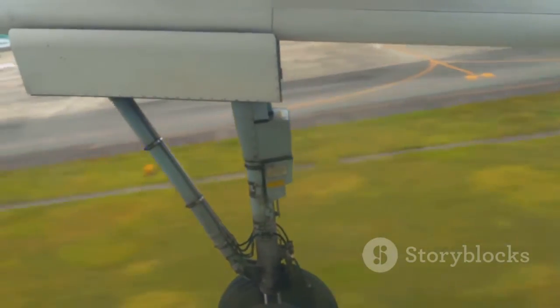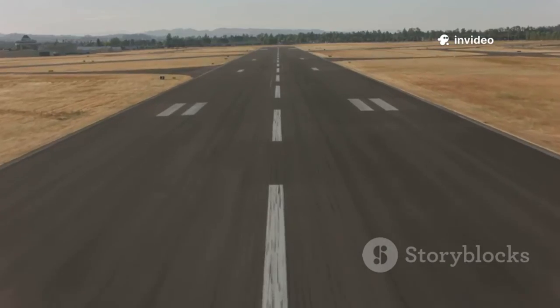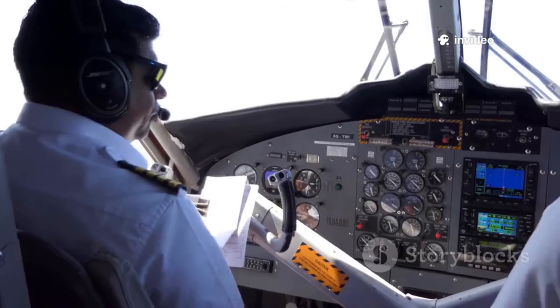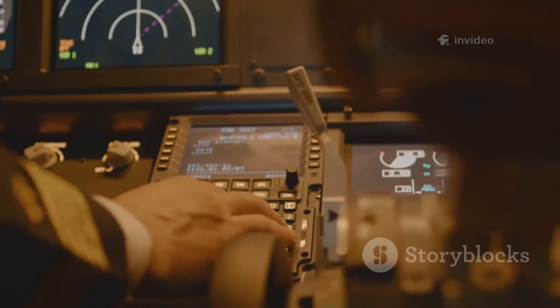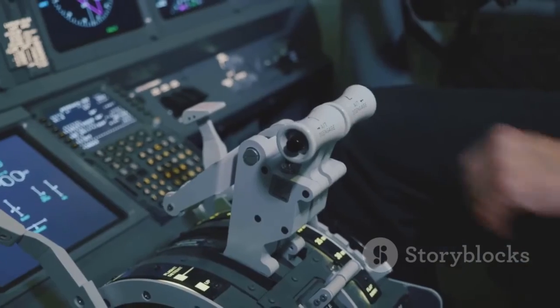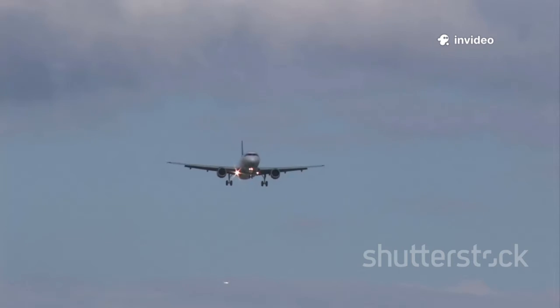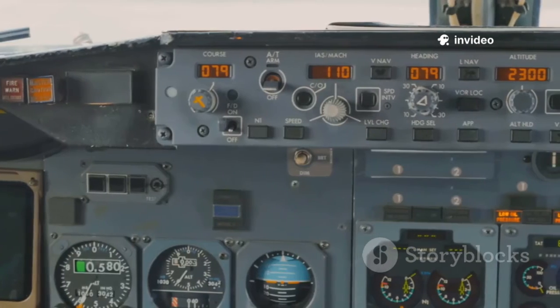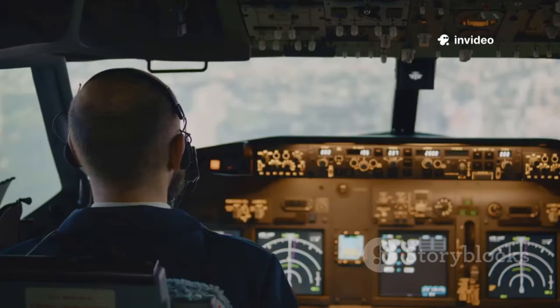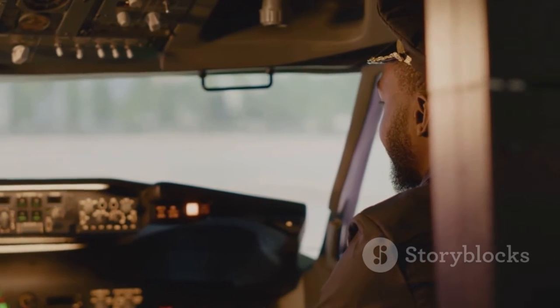Your approach speed and ground roll will be between those of full and no flap landings. It's a great option for moderate length runways or when you want a safety margin. Partial flaps also help manage energy if you're a bit high on approach. Many pilots use flaps in stages, half on base, full on final, for a stabilized descent. Learning to use half flaps gives you flexibility to adapt to different conditions. It's another valuable tool in your pilot toolkit.